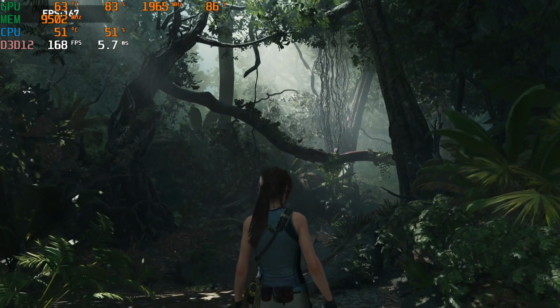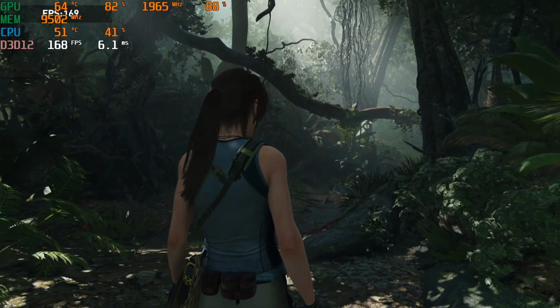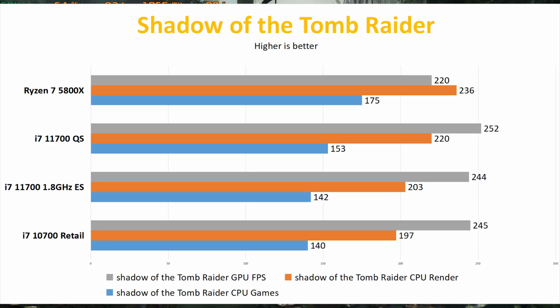In Shadow of the Tomb Raider, the 5800X also pulls ahead in CPU FPS, but the 11700 is about 10% faster in GPU FPS. However, that did not translate to the actual FPS, because the actual FPS is determined by the lowest of the three. So it is about 22 FPS less than the 5800X, but it's about 13 FPS faster than the 10700.